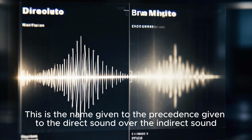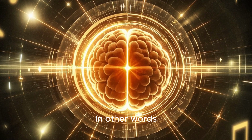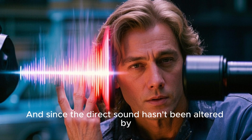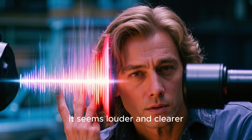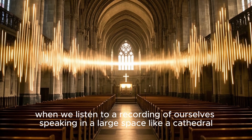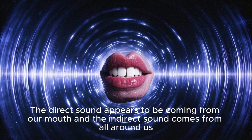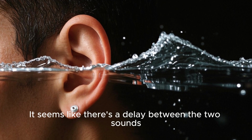This is the name given to the precedence given to the direct sound over the indirect sound. In other words, our brains interpret the direct sound as being closer to us than the indirect sound. And since the direct sound hasn't been altered by reverberation or the room's acoustics, it seems louder and clearer. Because of the Haas effect, when we listen to a recording of ourselves speaking in a large space like a cathedral, we hear our voice seem to come from two different places. The direct sound appears to be coming from our mouth, and the indirect sound comes from all around us. It seems like there's a delay between the two sounds.